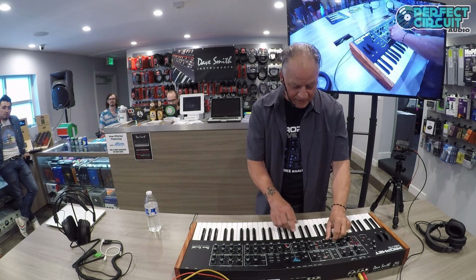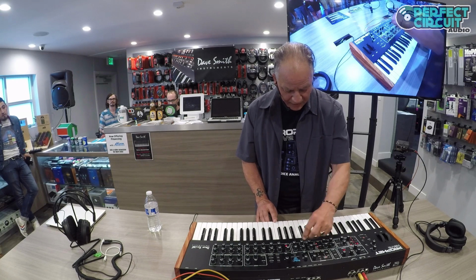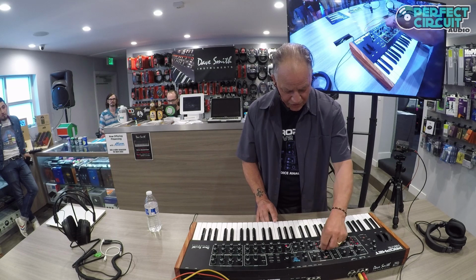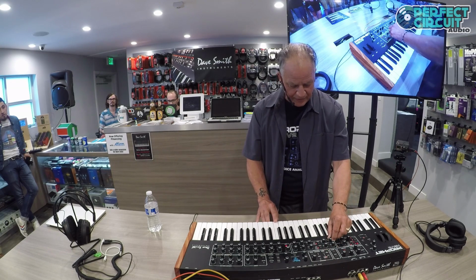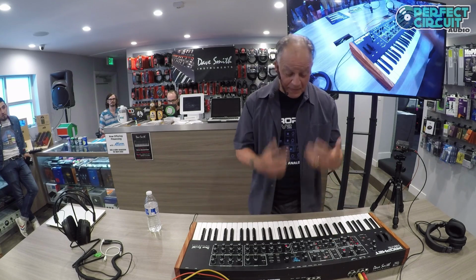Or you can do something like this, which is how you make an electric piano. If I turn both of these to triangle. There, it's me, it's not the keyboard.